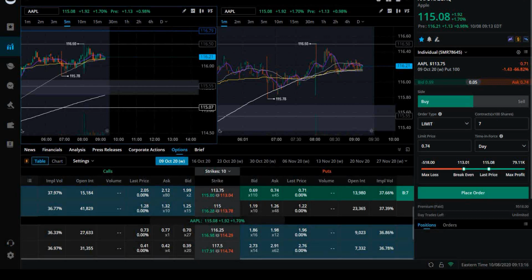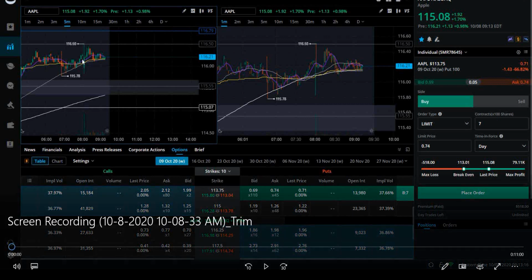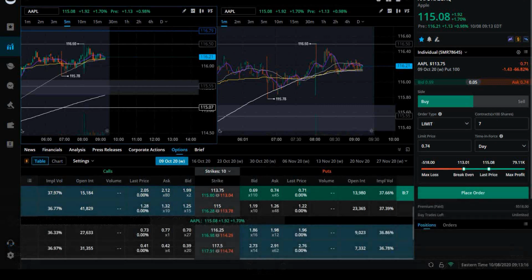I did one trade today just because I didn't have a lot of time, so I just looked for something in the first 15-20 minutes, and then I had to stop trading. If I didn't find anything, I wasn't going to make a trade today, but I ended up seeing something that was forming as Apple was selling off all the way down to 115.07. So let me just play this and we'll get right into it.